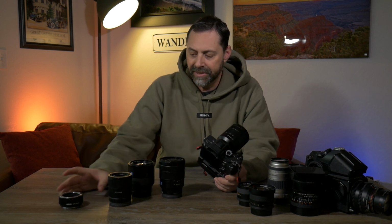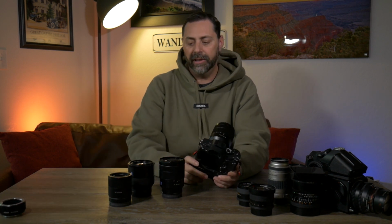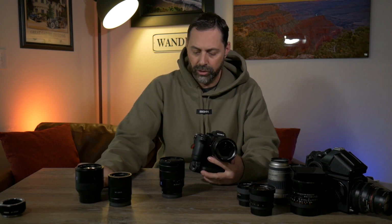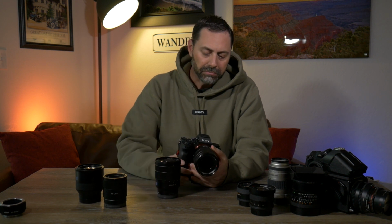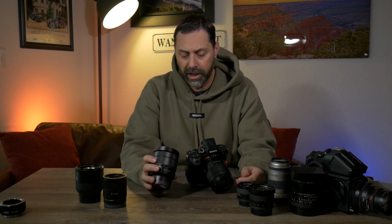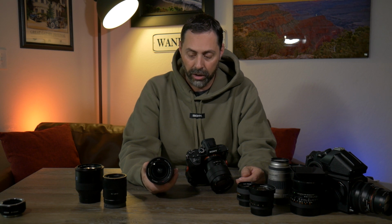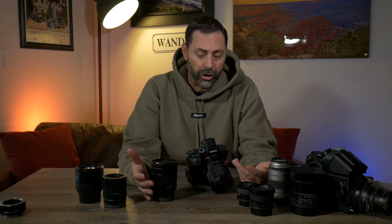Still like this one, but I wouldn't say it's my favorite. I use it quite a bit, but these are my favorites. So if I'm gonna go travel light, I usually go one of two ways. I either bring these two lenses here, and this is the Zeiss, the 24 to 70 f4, or I'll bring the Zeiss, and this is the 16 to 35 f4. Both constant aperture f4 lenses, so they are good and bright.